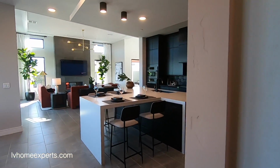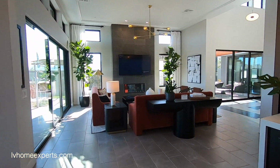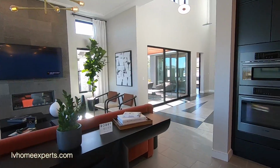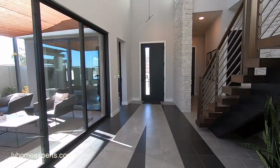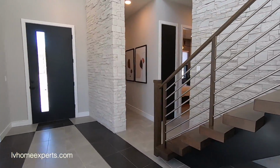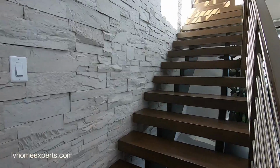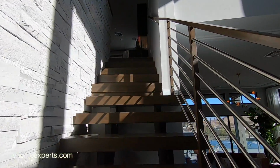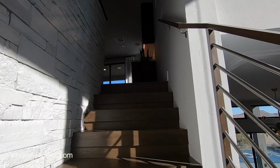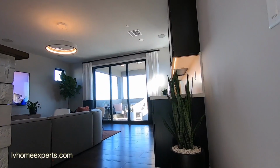Now let's come on back out here. We're going to go upstairs now. We talked about the railing here. When you go to the design studio, you'll have so many options on the railing. And the designers at Pardee are actually pretty good as far as designing.